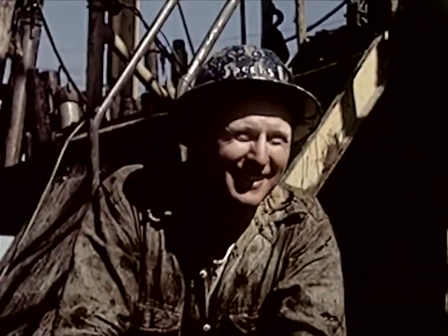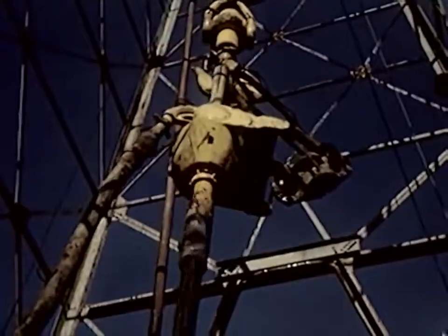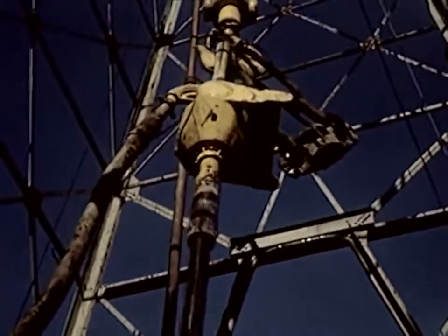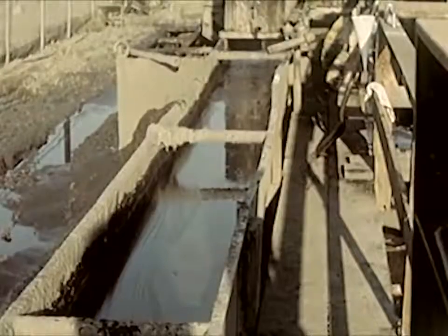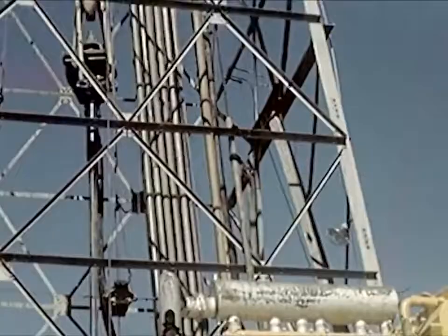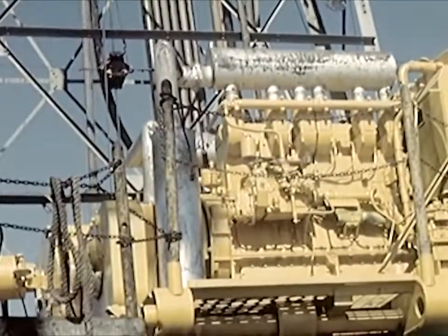Mud and water are washed with great force from the top of the Kelly down the center of the pipes through this hole in the bit. The water and mud clean off the teeth of the bit and contain chemicals that make the mud in the hole form a hard crust that seals up the hole. This prevents cave-ins and keeps the water and gas in the different layers of earth from pouring into the well and stopping it up. Notice how clean the engines are.